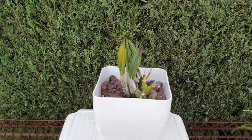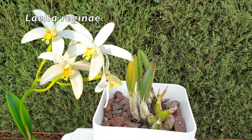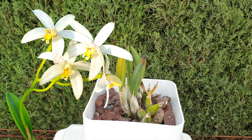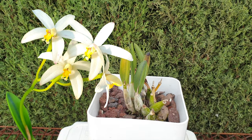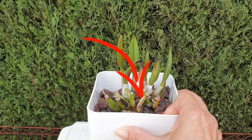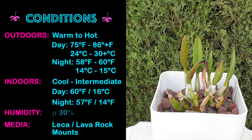Now, we're coming to the end of this update, and we are at the letter R. This is my current status quo of my Laelia Regina. That had to be split in the rhizome because of pseudobulbs rotting, because the summer of 2023 was super high in humidity, out of the norm high humidity for my climate, which usually averages 30%.